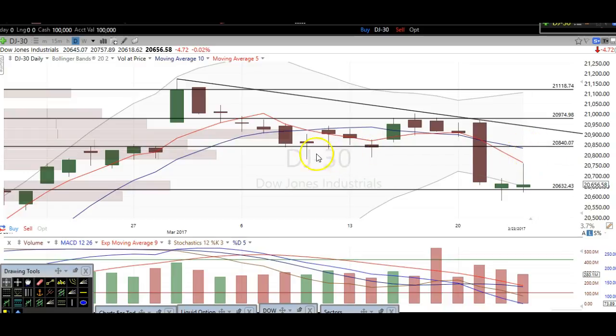So that was that support break. You can see it was resistance here. That resistance turned into support as we got several bounces right here, and then we broke it on this day.